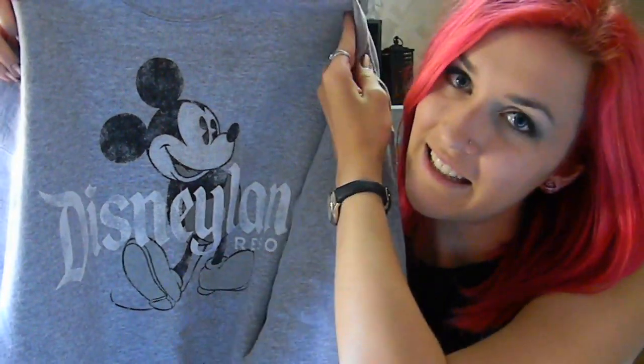Time for some Disney stuff. This gorgeous jumper from Disneyland. I got this adorable Pooh Bear pillow pet and he's so cute and I love it so much.